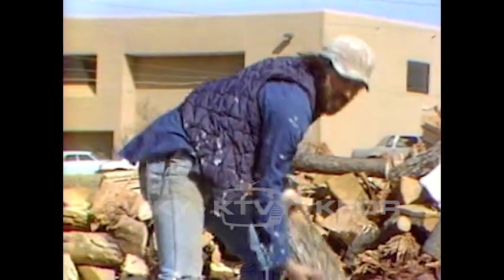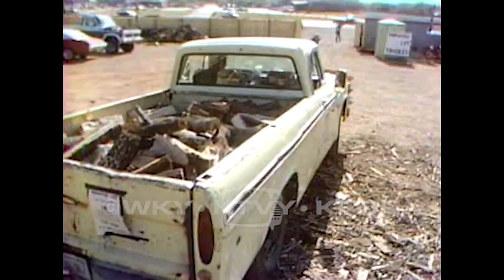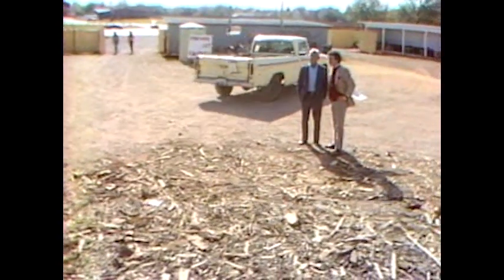A mixture would cost you about $65 delivered, $59 if you pick it up yourself. It's difficult to tell what you're buying, but look and ask for hardwood. It burns longer and better. The choice is better earlier in the season, and you can save $10 to $15 before prices go up after Christmas. I'm Brad Edwards, in your corner.